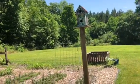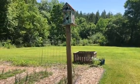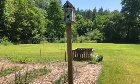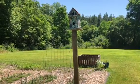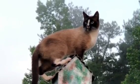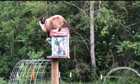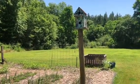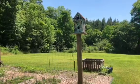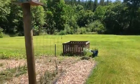I didn't put it out before I left because of my cats. My cats can fly. Cash thinks he's a dog with wings, I guess, and then Mittens is an ultimate hunter. So, they climb this pole. I've got some footage from the other day of where they were climbing the pole and sitting on top of the house. So I didn't want to put any seed out while I was gone. That way I could kind of monitor what's going on out here and try to keep them from killing all the birds. Like I said, Mittens is an intense hunter.